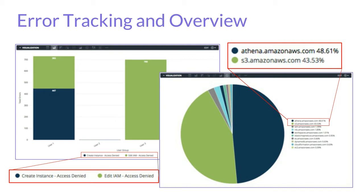On the right side here, we have a chart that shows the total errors by each service. So which services are incurring the most errors? In this example, it looks like we're getting the most errors from Athena and S3 right now. Maybe that means those services don't have the appropriate permissions to talk to each other and transfer data.